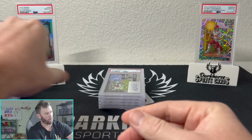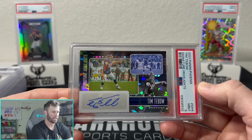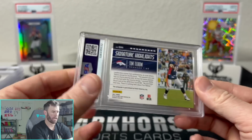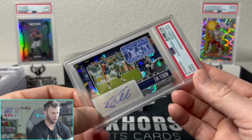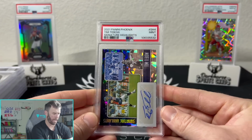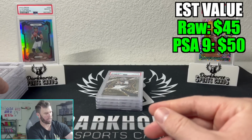All right, another one for my PC here. We got a little Tim Tebow action. This is coming out of 2021 Panini Phoenix. Tim Tebow, PSA 9. I'm okay with taking a 9 on that. That's no worries. I just think it's a sweet looking card. One of my favorite players. I went to college with him, went to high school with him as well. So cool to have Tebow auto all graded up, slabbed, and protected. This goes for right around $45 raw. So a PSA 9, probably about $50.